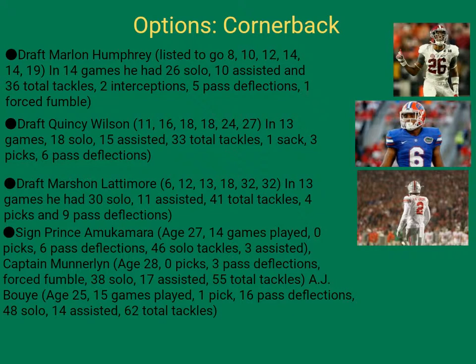Quincy Wilson is listed to go 11th, 16th, 18th, 18th, 24th, and 27th in the mock drafts. In 13 games, he had 18 solo tackles, 15 assisted, 33 total. He also had 1 sack, 3 picks, and 6 pass deflections.